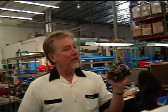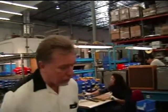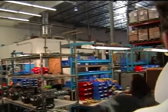Especially in a tube amp, the heart and soul of it is the transformer. You get that right, a lot of other things are going to be much, much easier. So these are all unique things. Again, we work real closely with all of our suppliers.